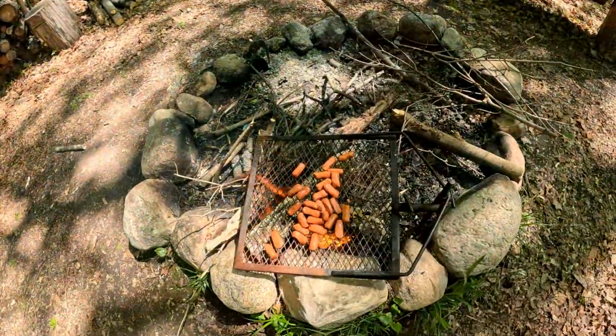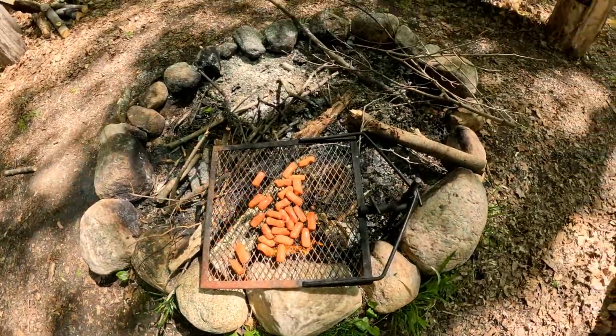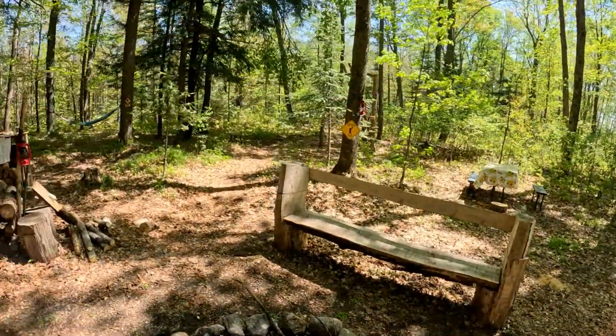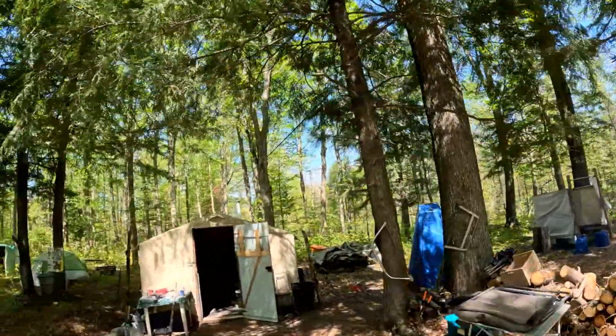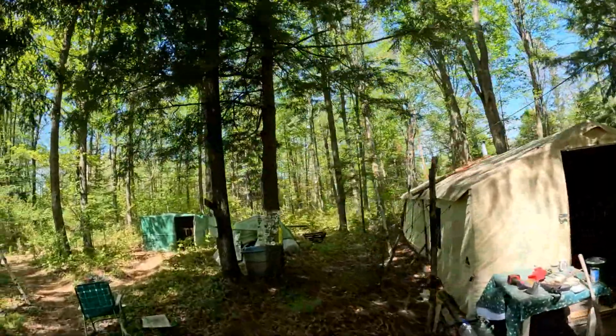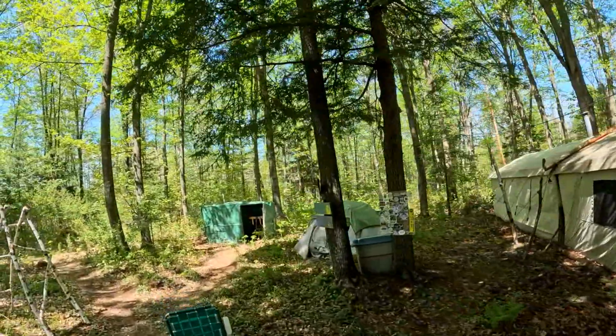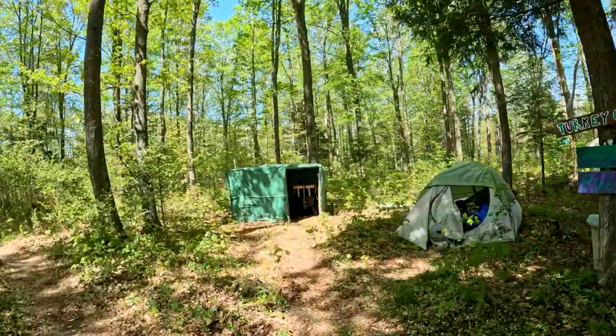All right, I'm going to get the campfire going because it is lunchtime. We'll be having sliced beets and these little beef smoked sausages for lunch. Beautiful day, 74 for a high, 50 for a low, 52 tomorrow for a high, 38 tomorrow night for a low. So it is going to get back chilly a little bit.